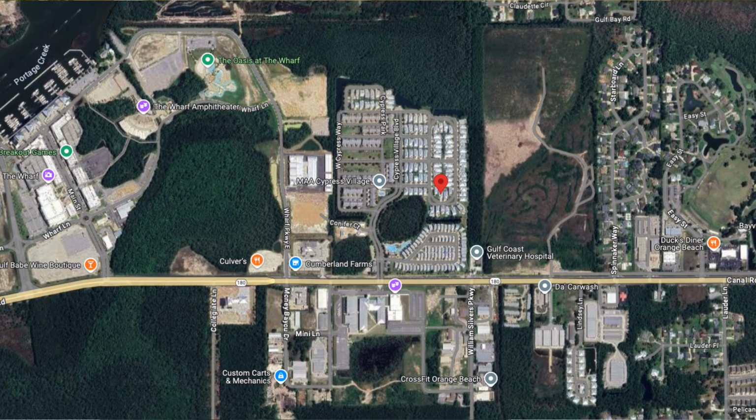Even more so, you've got the Orange Beach Fire Department across the street. You have the Wharf just a couple blocks away. You've got a couple fast food restaurants right here adjacent to us. So a lot of convenience for this particular location that make it special.